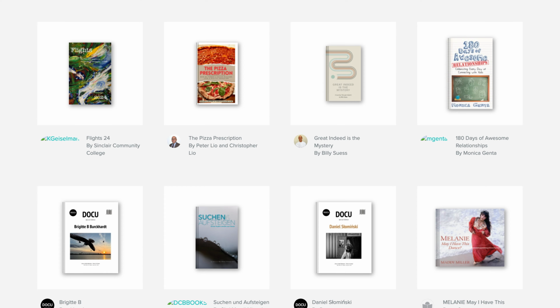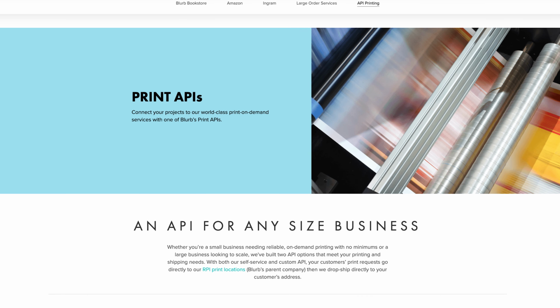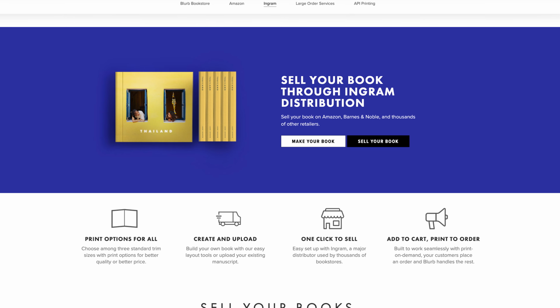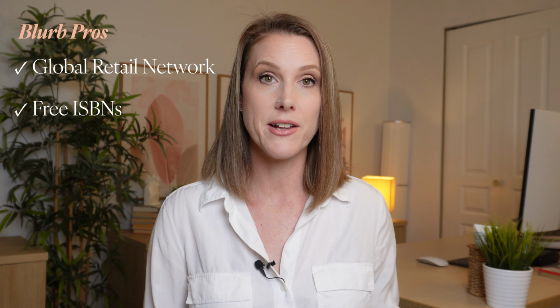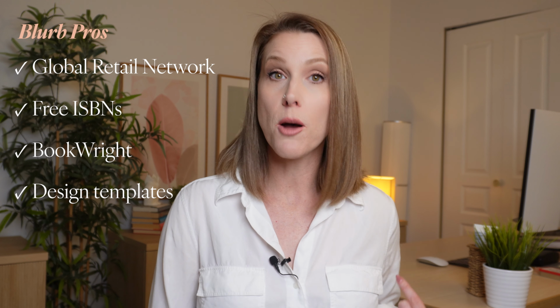For sales and distribution options, Blurb supports sales through their own bookstore, just like with Lulu, your own site via Blurb's print API, and again, global distribution through Ingram's global retail network, which includes major retailers like Amazon and Barnes & Noble. Now, the pros of publishing through Blurb are that you can sell your book on Amazon, Barnes & Noble, and thousands of other retailers through Ingram's global retail network. They also offer free ISBNs, but only if you use their BookWrite software or their InDesign, Lightroom, or PDF to Book plugins to create your book files. And their BookWrite design software and design templates are available at no cost, with additional options for using InDesign or Lightroom plugins.